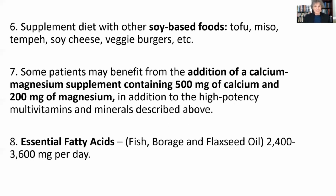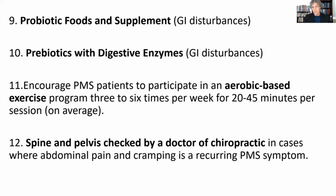And then essential fatty acids, fish oil, borage seed oil, and flaxseed oil to make the anti-inflammatory prostaglandins 1 and 3. But that works a lot better if you have antioxidants and B vitamins and magnesium in your system at the dosages that you get from a high potency multivitamin. That's when the essential fatty acids work the best. Also suggesting women eat more probiotic foods and maybe take a probiotic supplement. I think that's a good idea. They may need prebiotics and digestive enzymes as well, especially if there's gastrointestinal issues. You might want to add that on.